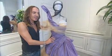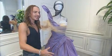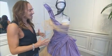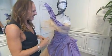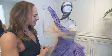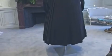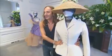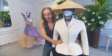And I imagined her kind of finding the underpinnings, the crinoline, the work that's really hidden in a couture dress, and finding that so exciting and exhilarating that I wanted to capture that moment, and we called it work in progress. Over here, we have the very famous Dior of 1947, a revolution, the new look.